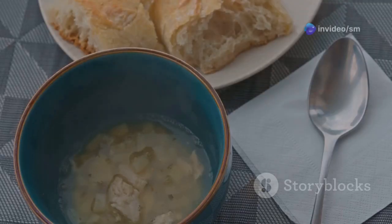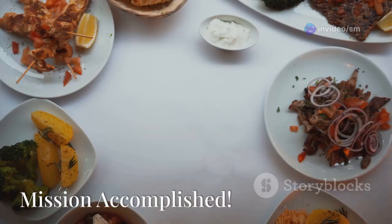Serve it with a slice of crusty bread for the ultimate comfort food experience. The bread is perfect for soaking up the delicious broth.